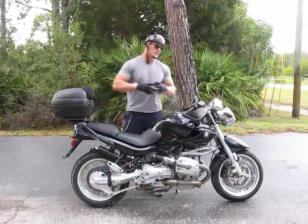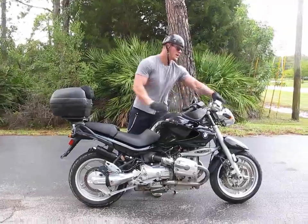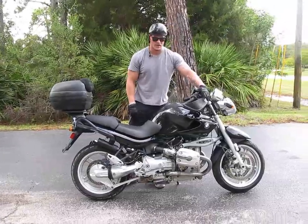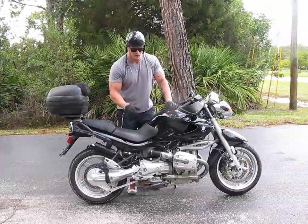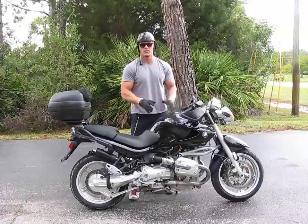As you can see, it took a bit of a hit here in the front right-hand side. Broke off the windshield, bent back the handlebars and such. However, the engine and the transmission are still fully in operational condition. There's been no damage to them.